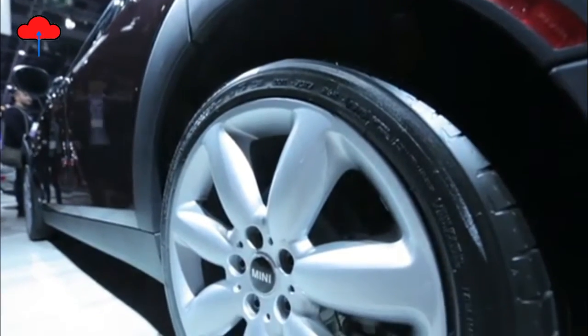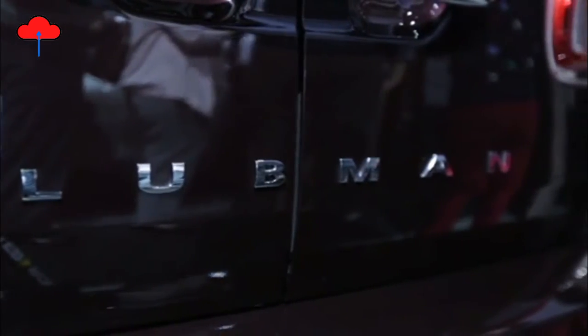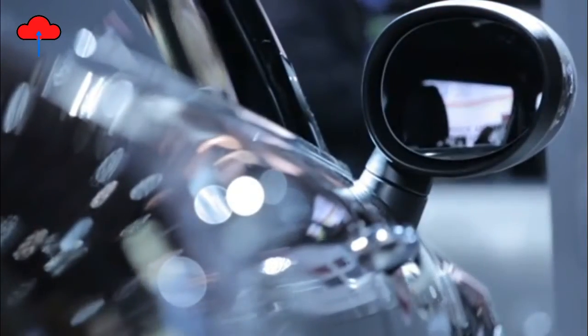It's good for a 1.5-liter three-cylinder engine, which is 132 horsepower and 164 pound-feet of torque. But my money is really on the Cooper S trim with a 2-liter four-cylinder engine and 189 horsepower, 207 pound-feet of torque, and a top speed of 142.